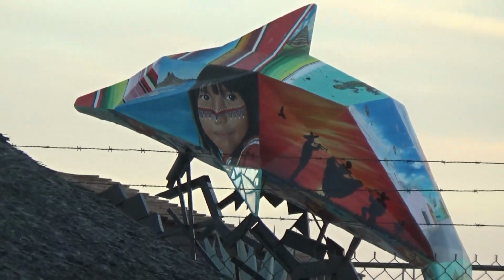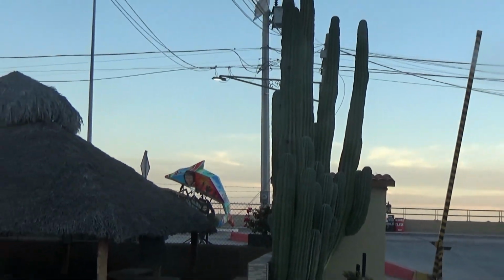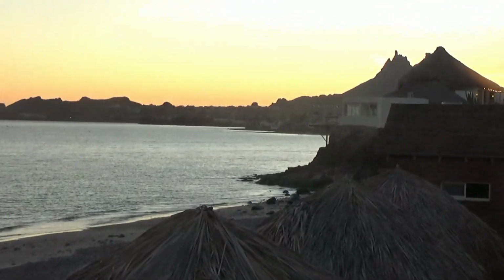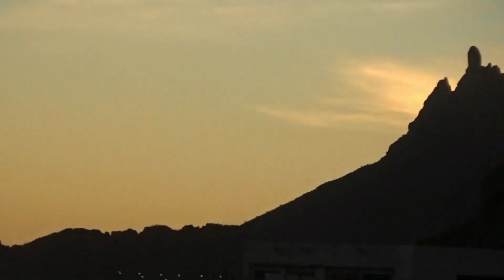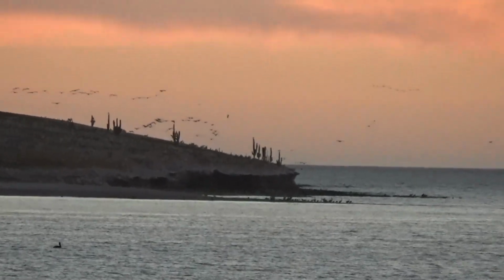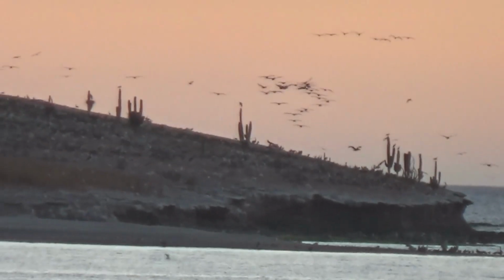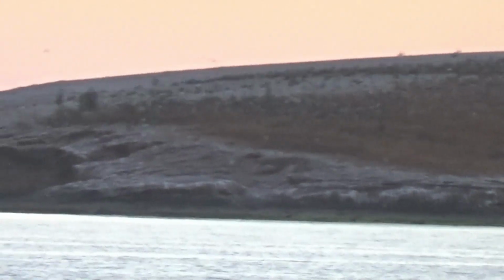It's a nice place, and they have some interesting art here as well. They definitely have some interesting landscape over here. Sharp, pointed little mountains, and it goes out into the water, and then over here is an island. Oh, looks like it is really popular with the birds. Looks like a big rock.